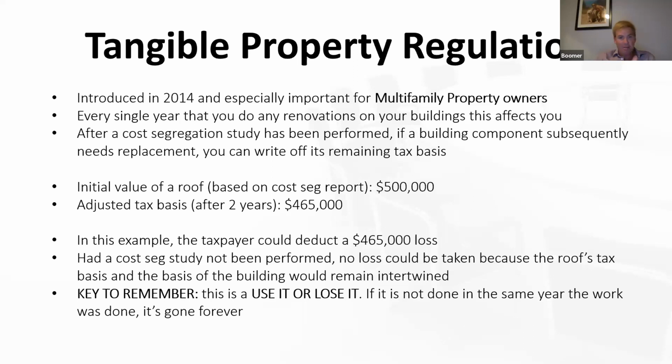So whenever we had the depreciation schedule slide up there, there was one single line item which said multifamily property. Every different building component was all intertwined over the life of the entire property. So in this example here, where you have to replace the roof, that roof is still going to be intertwined with the building itself, and you're not going to be able to write it off as an expense.